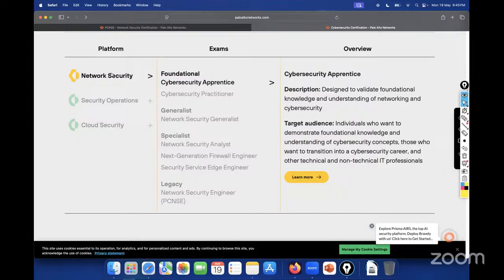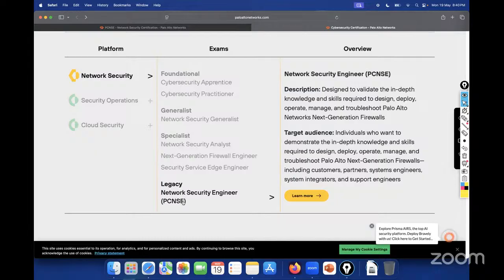In this particular course, we are going to follow the PCNSC, and we have foundational, generalist, specialist. This is just a new certification they have announced. In this year only, we can take those examinations as well, as we are having the legacy one right now, the PCNSE, which covers almost all the topics you see in generalist and specialist. Now we will talk about what topics we are going to cover in PCNSE. It's not mandatory that you have to follow foundational, then generalist, then specialist, and then give the examination. You can directly go and write PCNSE. There is no problem.